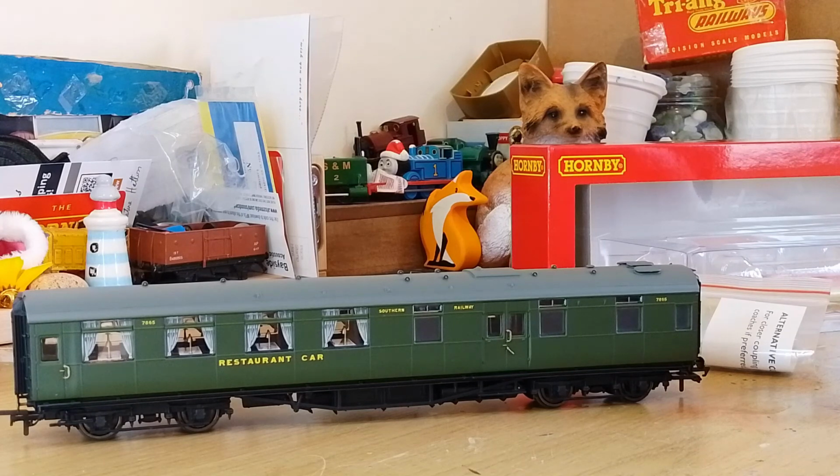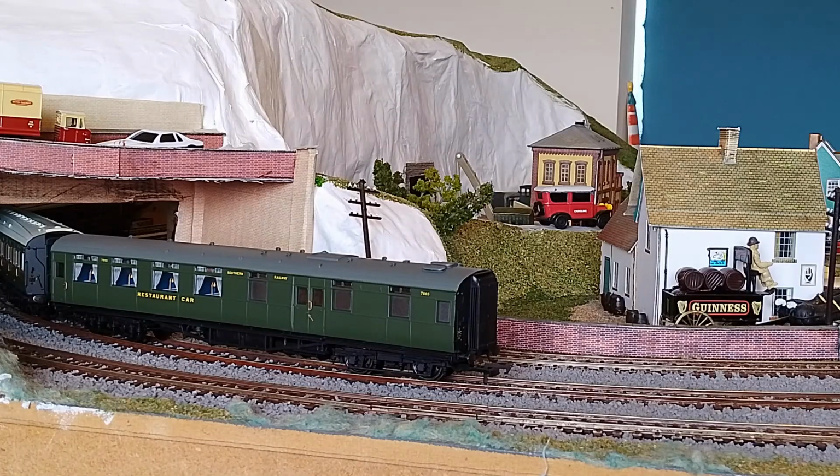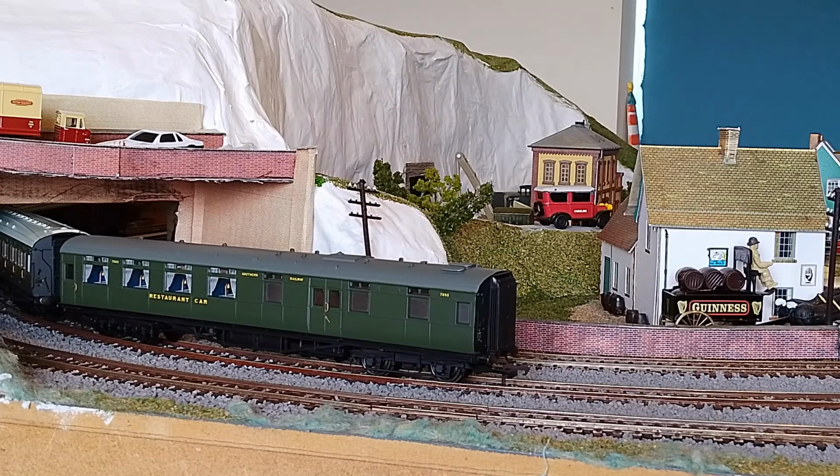So I'm going to put this on the railway now. Right, well, the coach is now on Beaglington-On-Sea, and it's already coupled to the rear coach of the train. I've set it up with 2 coaches to begin with, rather than the 3 Maunsell coaches I already have, because I took a weight out of my M7 about a year or 2 ago to fit DCC to it, and they never put back the weight.